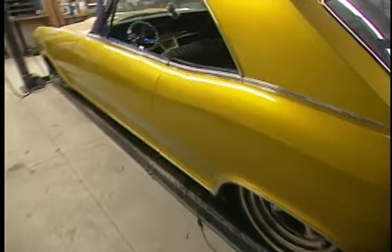Now, this has been done a long time, boys. This ain't nothing, you know what I mean? But I enjoy it. And it still has the old French antenna. That's what we used to do in the old school.